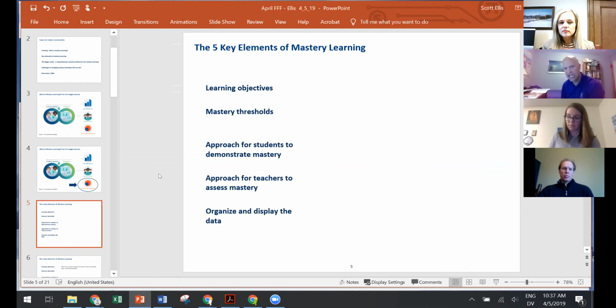And what I would say is, if you want students to move forward at their own pace, these 5 elements must be present. If they're not there, then I am very skeptical about whether this is happening or whether it's happening in a scalable way. So let's talk about each of these real briefly.